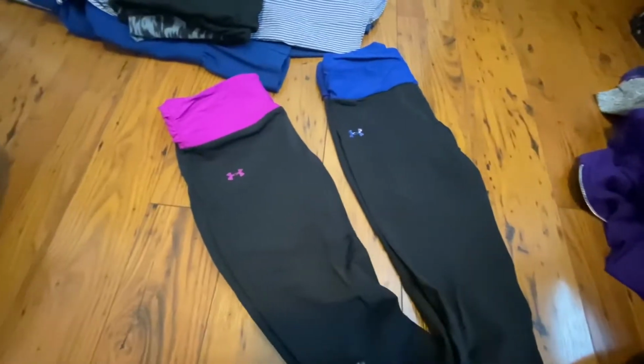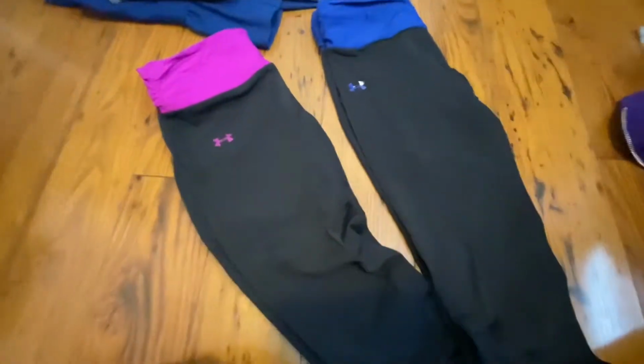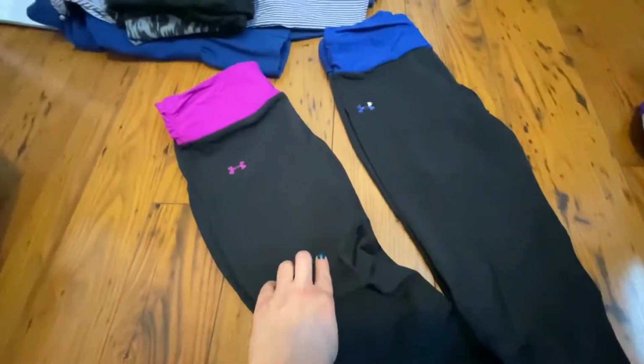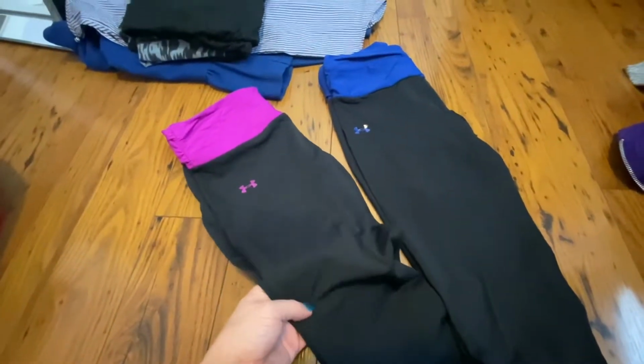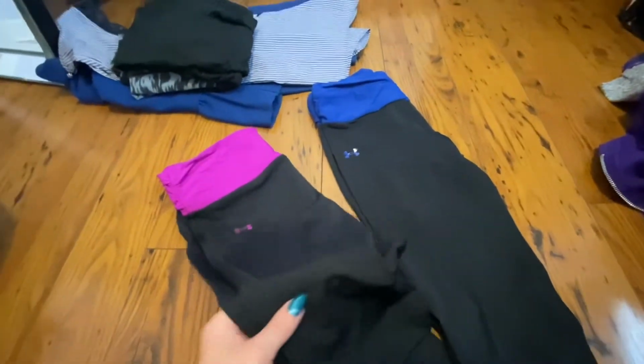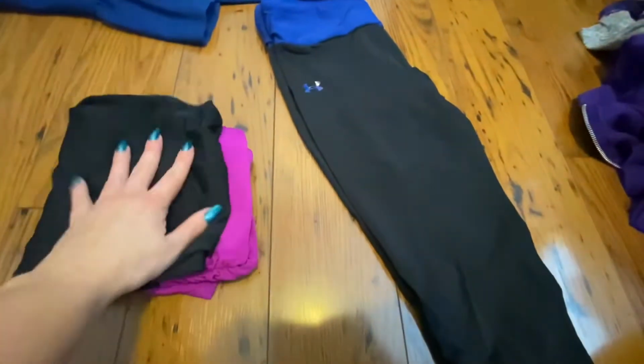I've got a couple of pairs of these capri Under Armour gym pants, and again, they're just too small. These are in a size small. I usually wear at least a medium in gym pants, and these ones have been a little bit tight for a while, and with summer and spring around the corner, I know I'm going to try and put these on and then I'm just going to be upset, so I'm just going to get rid of them now. They're in really good shape.